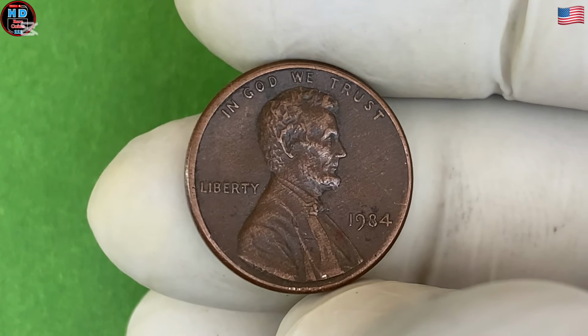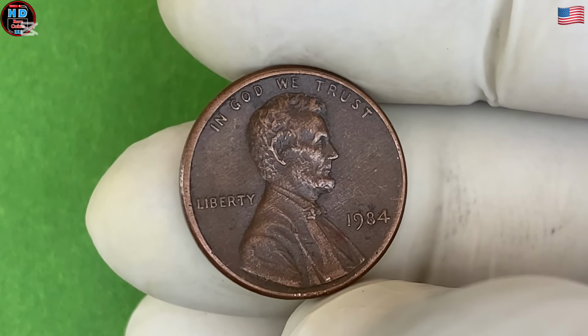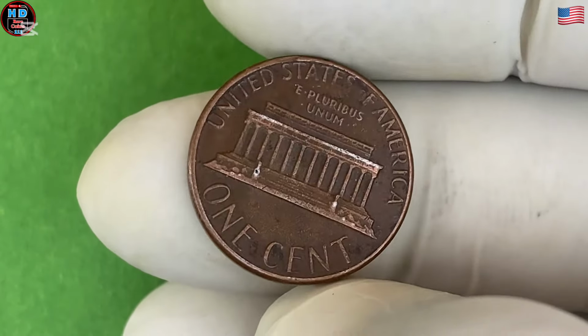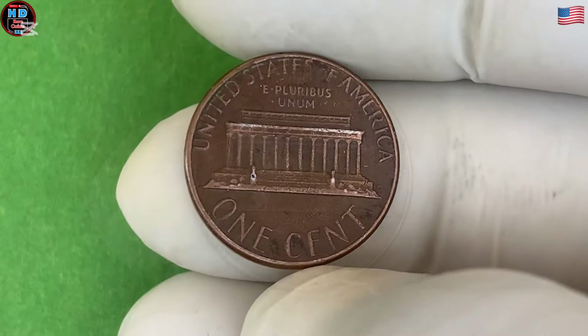It's also worth noting that, over time, the scarcity of well-preserved coins from certain years increases as many of them get damaged, lost, or melted down. So, a penny that seems like a common piece of change today could become a highly sought-after item in the future, especially if it's in top condition.